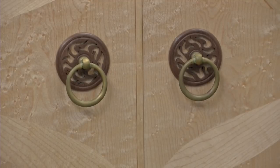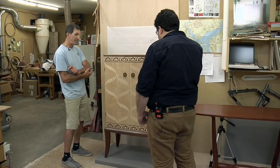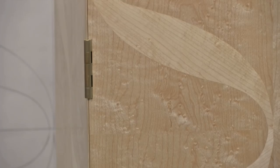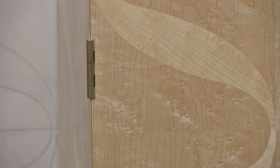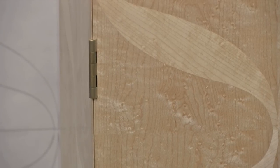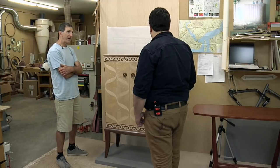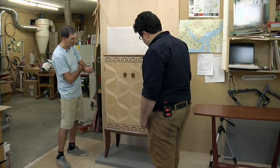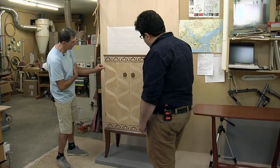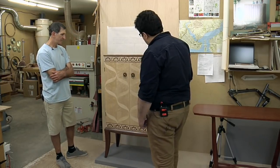Did you do the same on the hinges? I didn't. Those were also this brightly polished brass, and those I used lacquer thinner to get the lacquer finish off of them, and then fine sandpaper and sanded it back to kind of a matte finish, and they've taken on somewhat of the same character as the ring pulls.